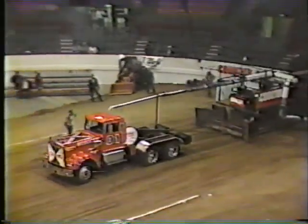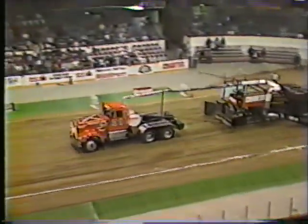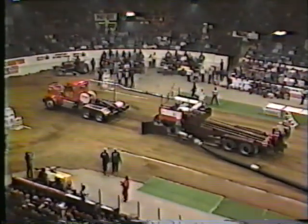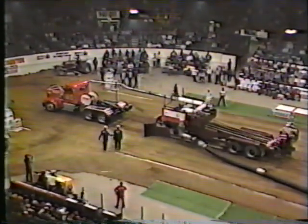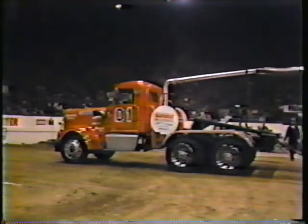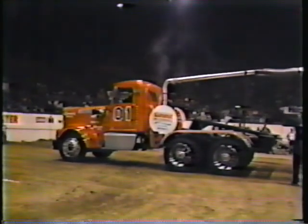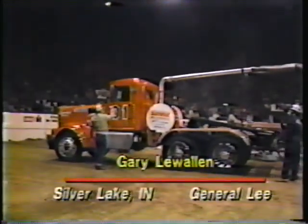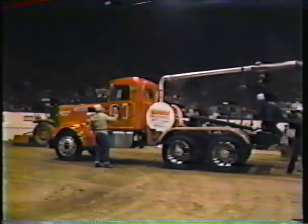Here's Gary Llewellyn now out of Silver Lake, Indiana. The General Lee, a big Kenworth chassis with a Cummins engine. He's going right down the center of the track. It's shaking violently, and he's going to come up about 50 feet short out there on the track. Beautiful looking truck. Nice steady pull. Just never did quite get enough torque and horsepower to pull it out the gate, as they say in this sport. It is a good-looking truck, as you can see, modeled after the General Lee from the Dukes of Hazzard.